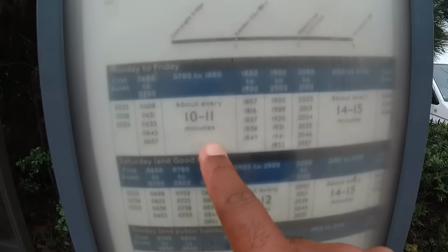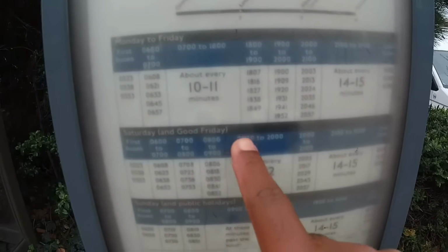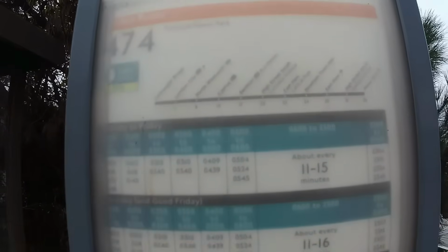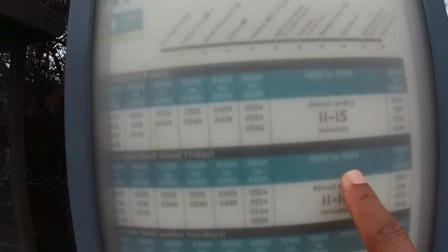As you can see, you've got bus route 473, which runs about every 10 to 12 minutes, and in one direction it goes all the way from London City Airport to the Woolwich Ferry. You've also got bus 474, which runs every 11 to 16 minutes, and in one direction it goes from the airport to areas such as Beckton, East Ham, and then Manor Park Station. So both of these buses serve local routes.